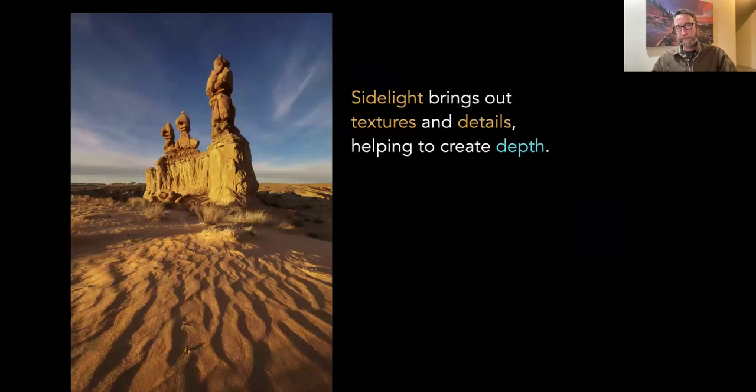All right, side light. Aside from backlight, if I'm going to have direct light on a scene, then backlight is my favorite, I think, as far as just visual interest and drama, if you will. But side light, I really, really love as well, because it brings out texture and definition and detail and helps create depth in the scene. When the sun is directly behind you and illuminating the front of your subject, it just winds up being sort of flat and kind of boring.